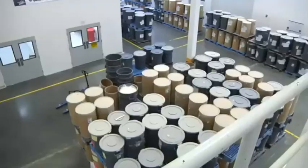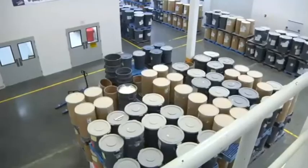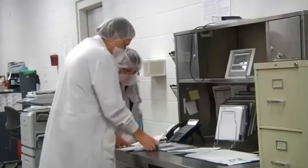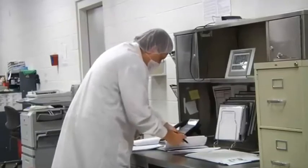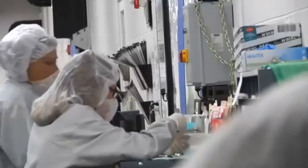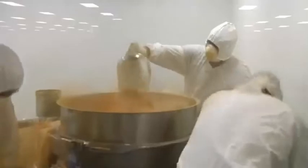After all lab work is done, we begin preparations for production. We start off with the batching and weighing process. Each raw material is weighed and measured to our proprietary patented formula. Along the way, there are several checks in place to ensure accuracy. Once everything has been checked and double-checked, the blending process begins.